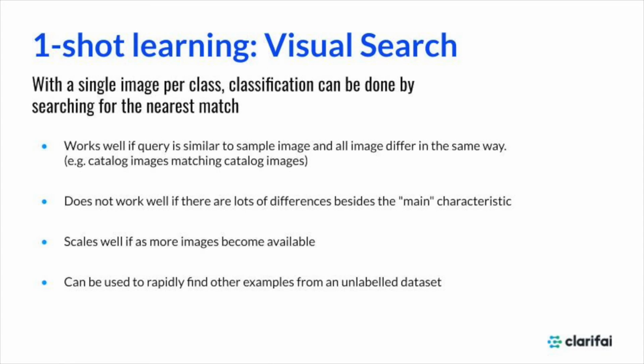And so this works very well if the query images are similar to the sample images and in the same way. However, it doesn't work nearly as well if the sample images that you have are all, for example, from a catalog and they're shot on a white background, and my query images are all from real life. And then when I do this search, I'm more likely to match something that happens to be in the background of the image rather than the object of interest, because the source and the query images came from different things.